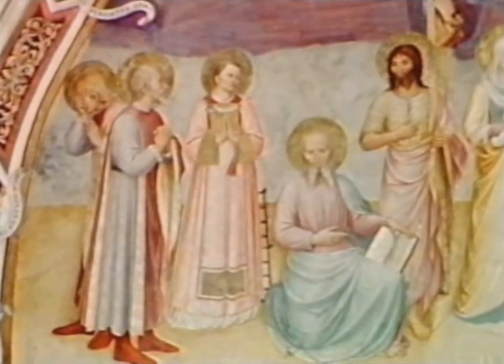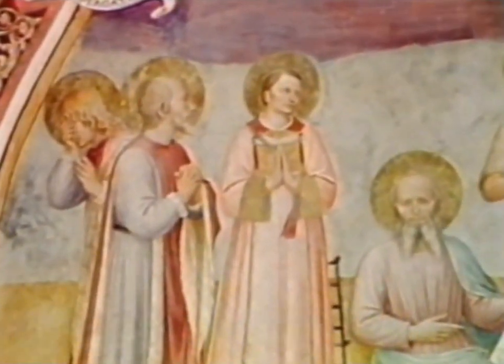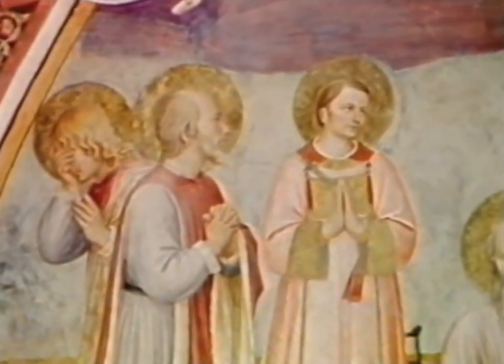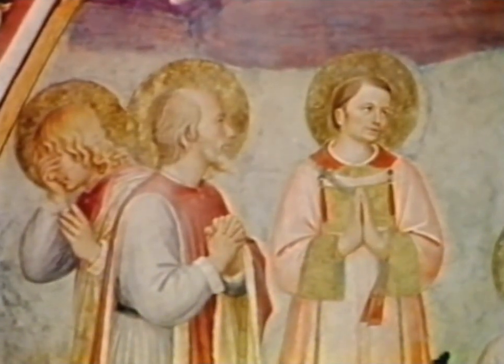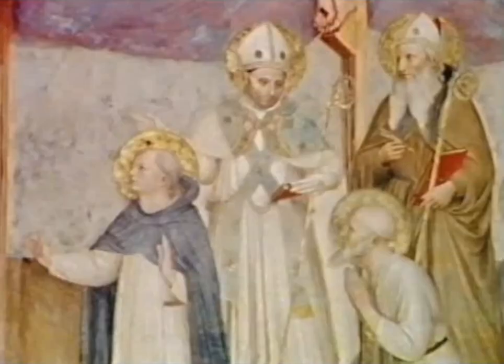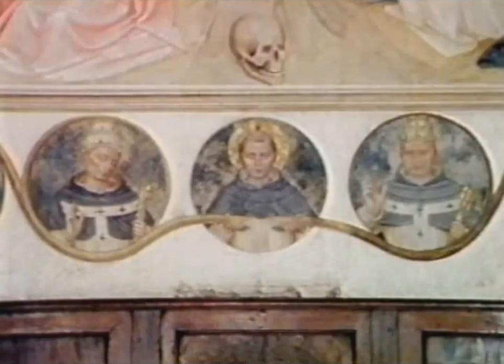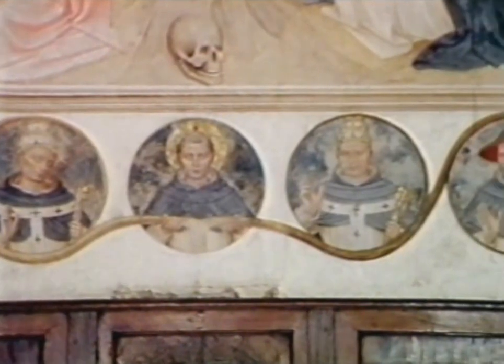On the left are the Medici patron saints, Cosmas, Damien and Lorenzo. The right-hand group shows founders of the religious orders. These include St. Dominic, who is nearest the cross. He appears again holding a symbolic tree at the centre of the lower frieze.